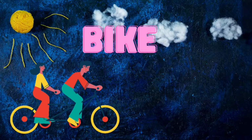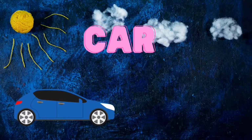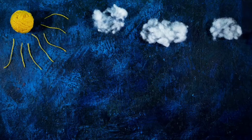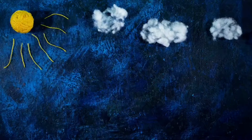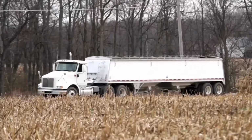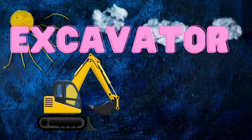With two big wheels, bikes can get you where you need to be. Cars can go super fast, and make sure you don't run late. Vroom vroom, coming in fast, it's a truck! Next on our list is a semi-truck, which can carry heavy loads. Excavators are great for getting around, but also for moving dirt.